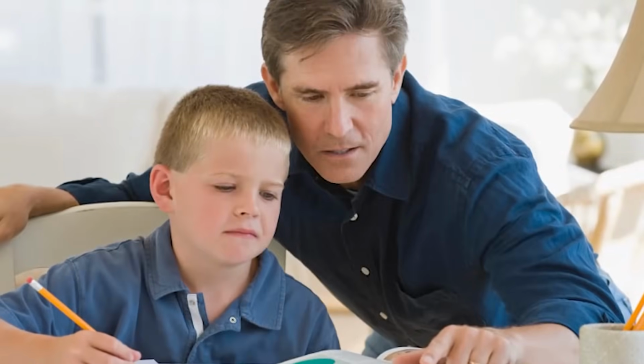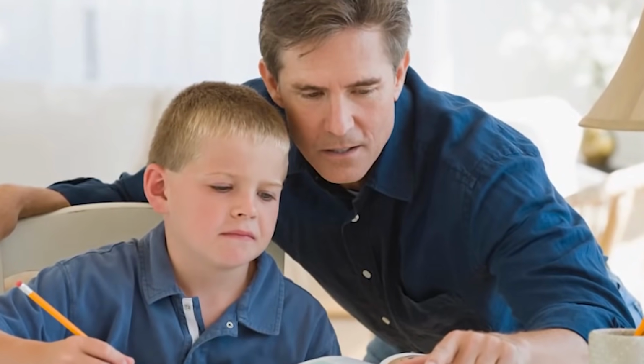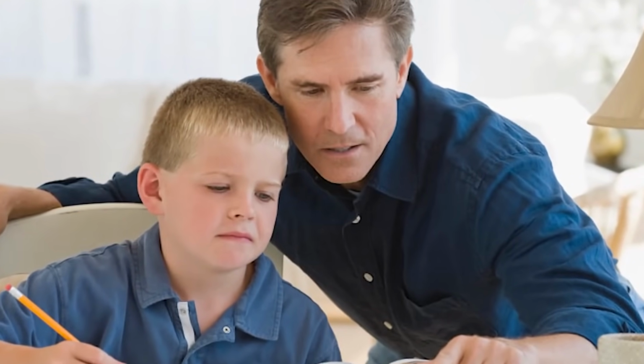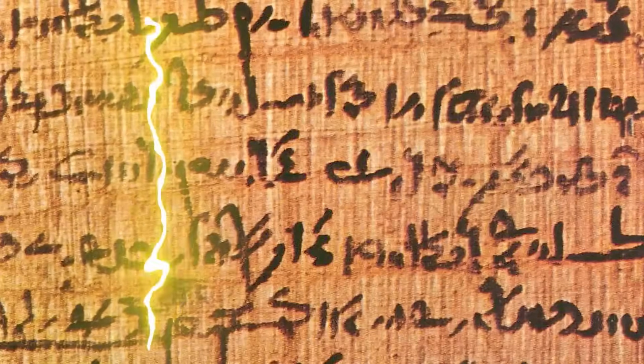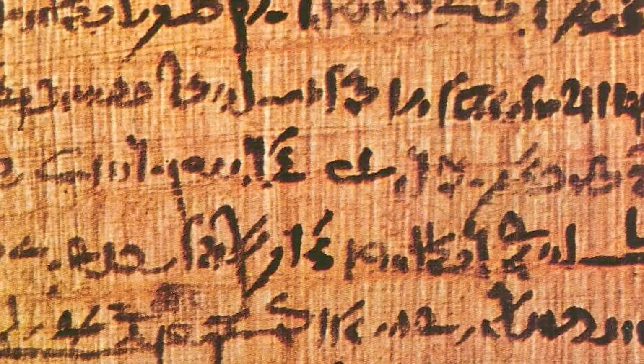I wonder if there was ever a little ancient Egyptian boy who got yelled at the ancient dinner table by his ancient father about finding the circumference of a circle in the middle of the night. Probably. Number 8, papyrus. I heard Egyptians like paper. Well, you're gonna be doing a lot of paper rolling when you're living in a van down by the river. Huh, strange. I think I've heard that somewhere before.